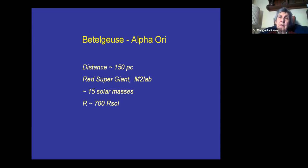When we say radius, we think of the photosphere, but this star was defined by a colleague of mine many years ago, White, as a jellyfish, because in addition to the photosphere, there is an extended tenuous atmosphere. It's very similar to Mira, which I'll be talking about later.